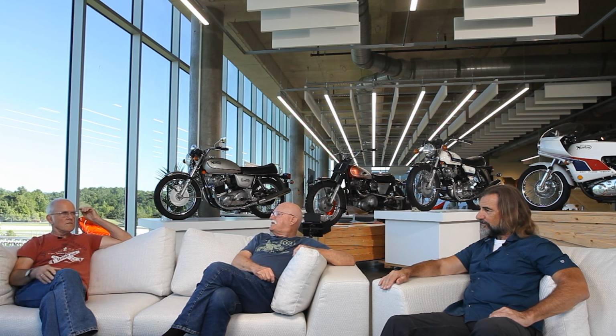I think it's reassuring that the manufacturers, because of what a challenging market we're dealing with now, are going back to basics, going back to producing bikes that are just fun to ride. They don't have all the sophistication that a road race bike has, but there's a limited number of people who want to buy that type of bike with all the sophistication. But there's a lot of people who just want to have fun on a motorcycle.